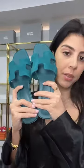So again, if you wanted to shop this, it's a size 39 or 6 UK. I would say stick to your true size with Orans. I typically do like 37, which is my true size, or 37.5 if I don't find my size. So again, these have been pinned, £695 or $845. They do come with their box as well, and their dust bags.